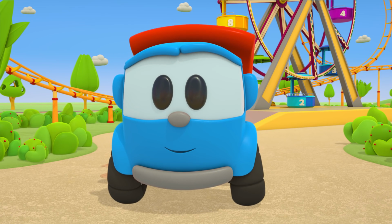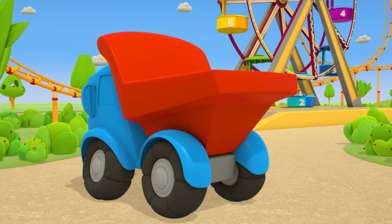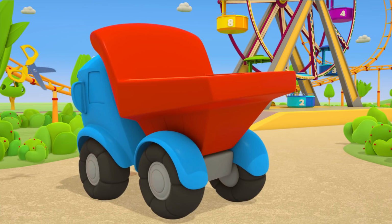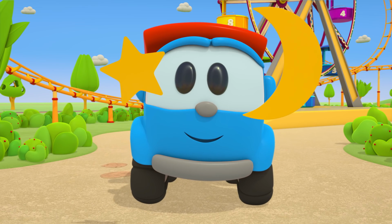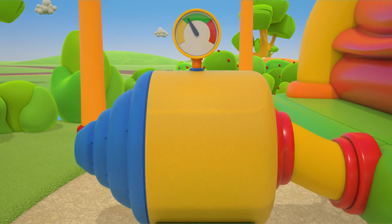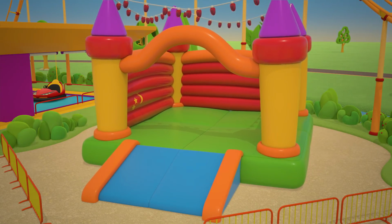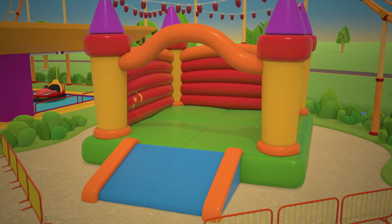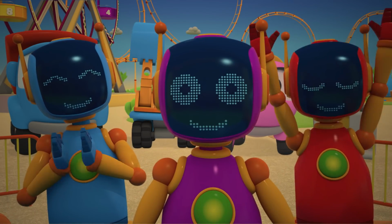Right on! Leo's going to cut out some patches too. What shape is he going to make? A star and a moon. Stick them to the bouncy castle. It worked! The castle is blowing back up. The cars and the robots are very glad.